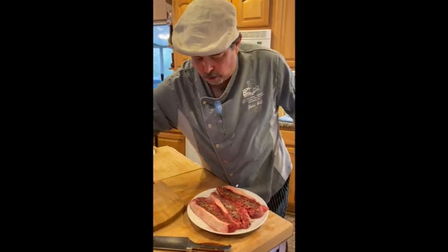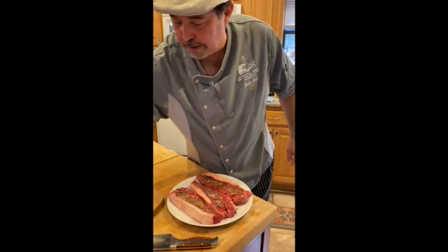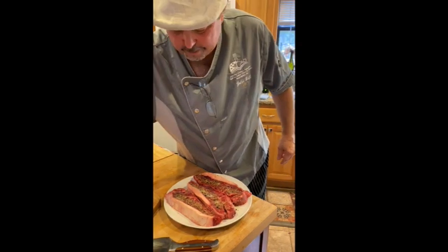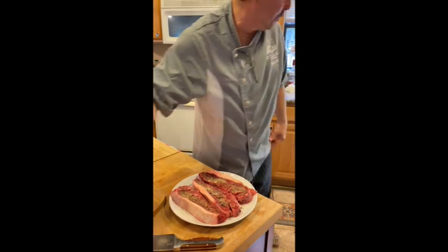I have a little dried garlic that I'm just going to put on there just because I like that little bit of added flavor to it. I don't want a lot because I don't want to take away from what the dish is giving me, but I do want a little bit of that flavor.